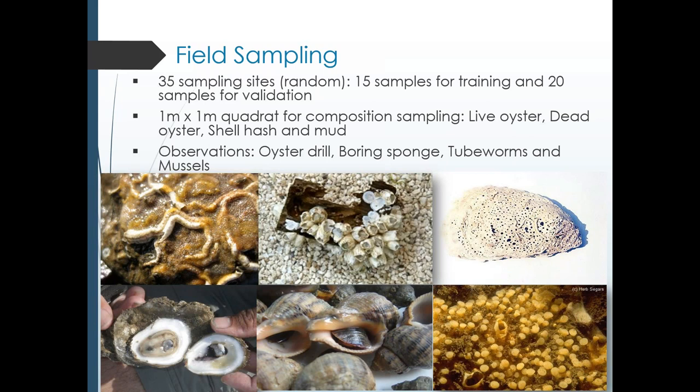But we also wanted to do some detailed ground truthing. And so we went out, just for example, to this one site here, and we collected some points within the reef system, and 15 of those were used for training and 20 were used for validation.